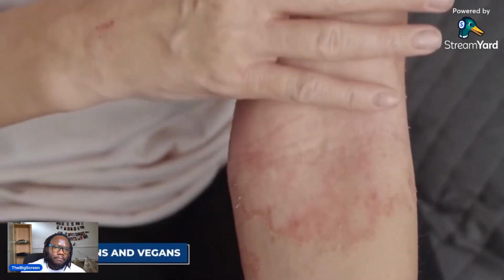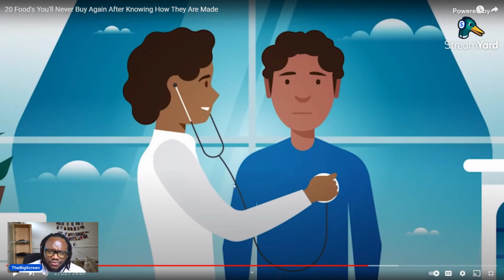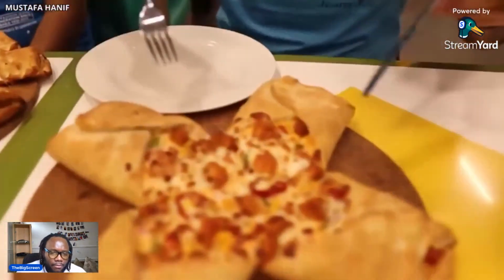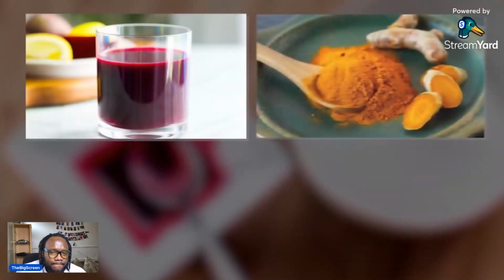To avoid potential health issues and support a more natural diet, consumers can seek out foods that do not contain artificial colorings or choose products made with plant-based colorings, such as beet juice, turmeric, or spirulina.